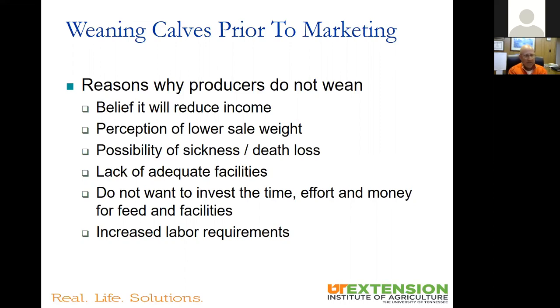Another reason is lack of facilities. Folks just use the excuse that they don't have the fencing, the facilities, or the room to effectively wean these calves on the farm. Now, with the Tennessee Ag Enhancement Program, we are in much better shape in 2020 than we were before the state decided to cost share on improving handling facilities and covering those handling facilities. So that is probably less of an issue now than it used to be, but it still is an issue. And folks look at that as a reason, or excuse, why they don't want to wean calves at home.